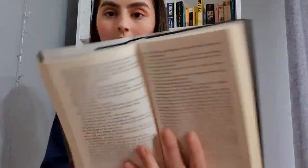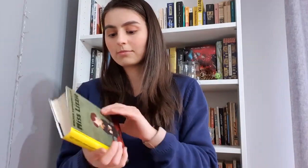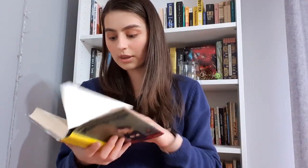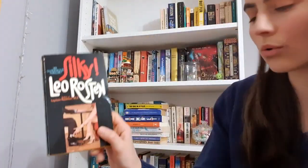It's in German. And German is not one of the languages that I do speak. So, as beautiful as this book is, this will go to my friend Sophie. So, Sophie, if you're watching this, this is your book. Just so you know, this is yours. Then we have Silky by Leo Rosten.